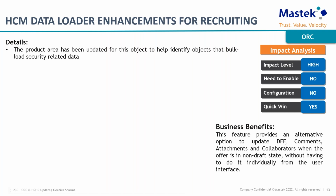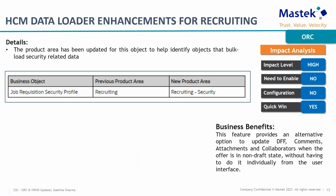Next one is the HCM data loader enhancement, which has come for recruiting. As you can see, we now have a new product area, very specific to security, in which our business object job requisition security profile resides. Previously the product area was recruiting, but now Oracle has introduced a specific product area, which is recruiting security.